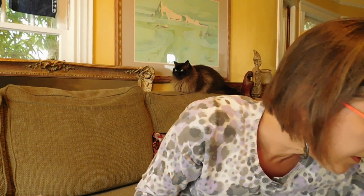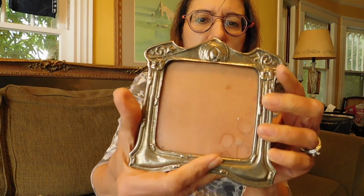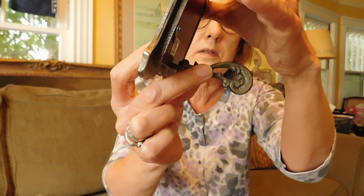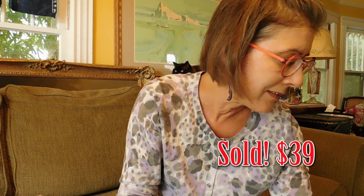And let's see, I've got a couple of other things that I got from her. Oh yes, I got this frame. This is a very nice, very heavy brass picture frame. That's a little stand for it, and it's made in England. And it's in very beautiful condition, and that I think was like $2.